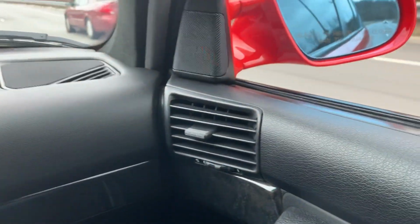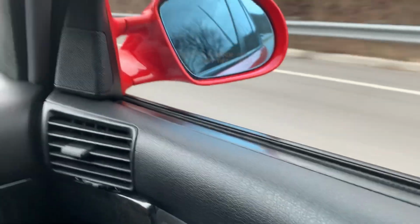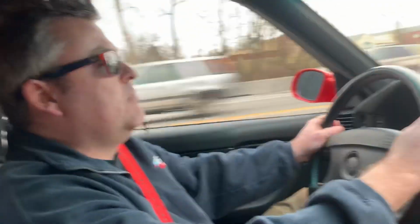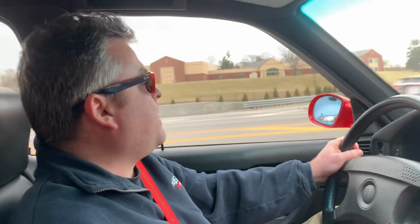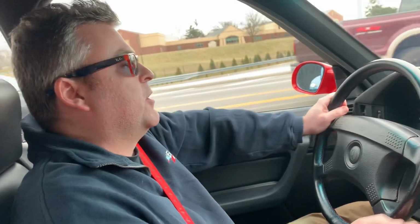And every step of the way, we want to make sure that these cars are leaving our shop in turnkey, needs-nothing condition. And that's what we're known for. And so we definitely are excited to bring this one to market.